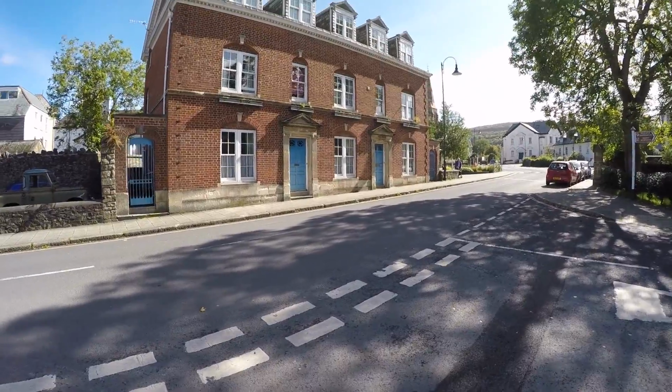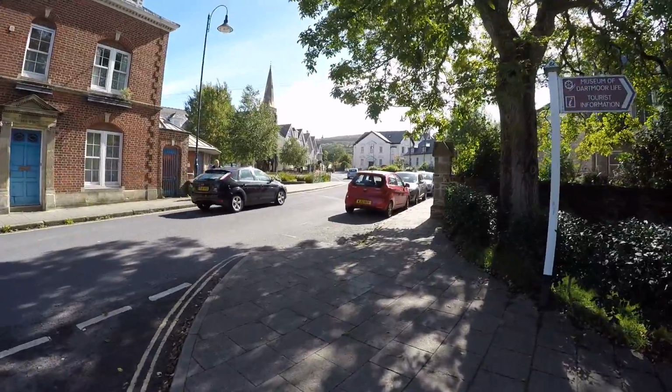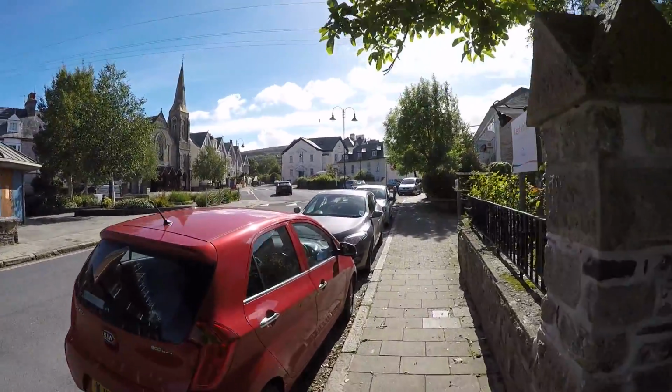Cool. Well, full disclosure yet again, I know this walk very, very well, for it is local to me. And we are coming to one of my favourite parts of Okehampton. And this is the old police station. And you can see the moor up there. And we're walking up just past the church and the post office, which is up here on the right.